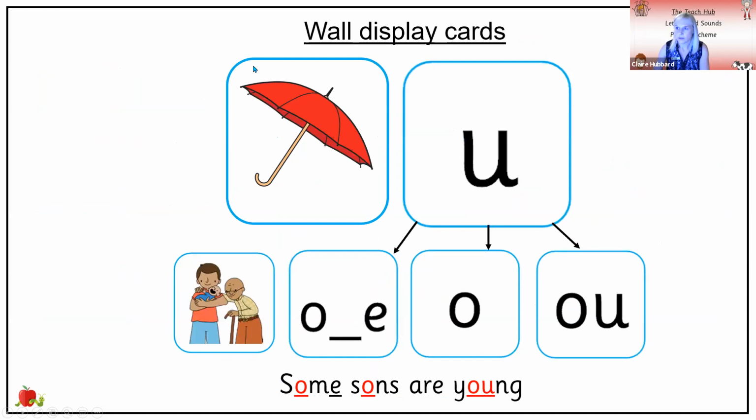Wall display cards as well. These were requested. Have you got anything for the wall? Yeah, you have. You can put the cards up with the letters, and then you can say, right, these all say this is 5C. This is later on in Year 1.